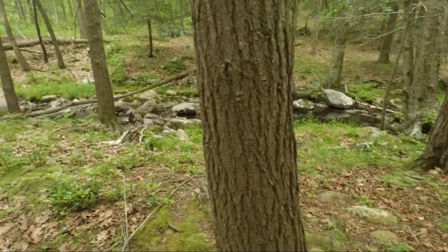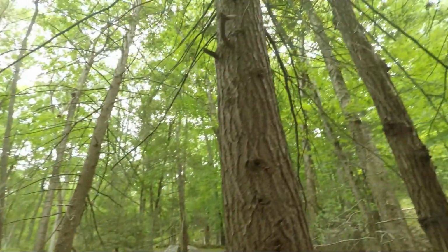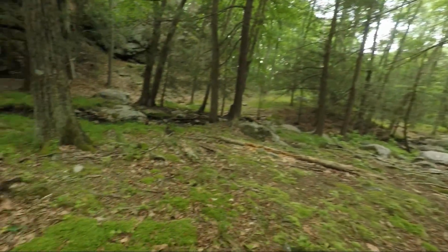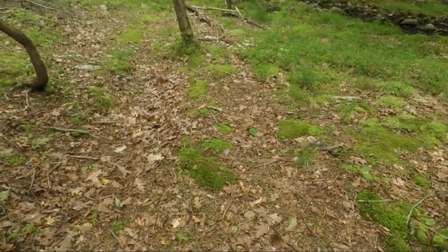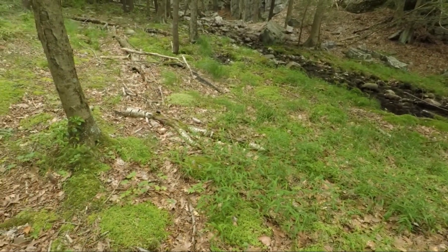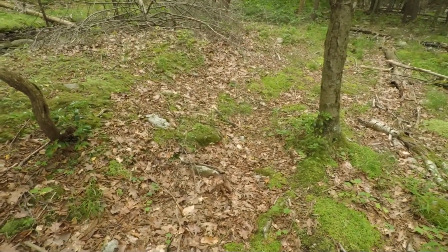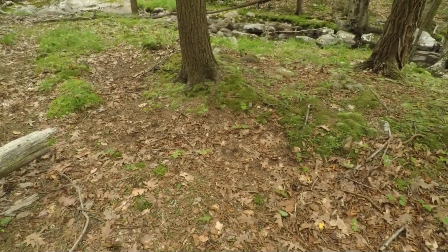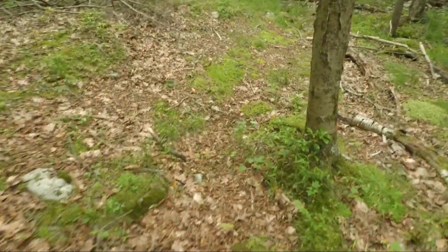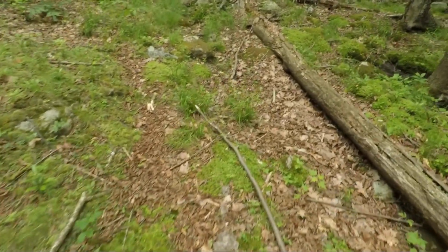The only thing that throws me off is this right here. This is a hemlock, and hemlocks usually don't like wet-ish areas. I mean, it's not like it's totally wet. There is a braided stream here, and it's in between them, but maybe at one point when this tree was young, it wasn't like that. So I believe it's actually starting to rain. Not yet. We still got some time.